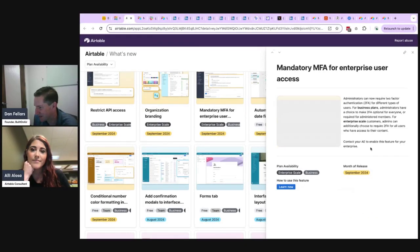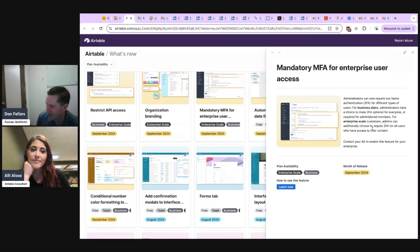Let's see what else we got. Okay, this is for enterprise and business. So enterprise user access, you can require multi-factor authentication, or two-factor authentication. So you can require that. So that's a good thing.